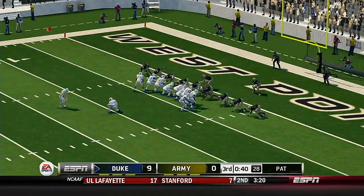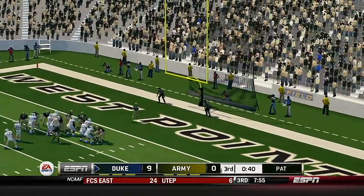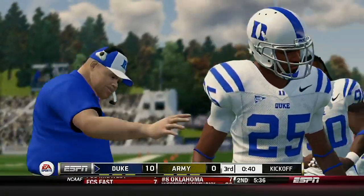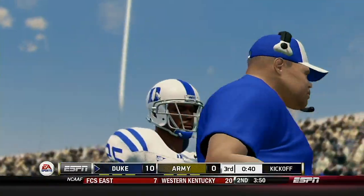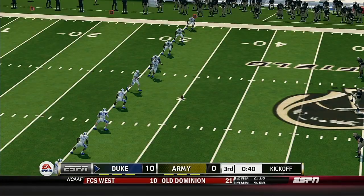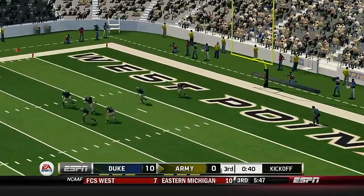Blocking the entire package. A well-deserved score. And he tacks on the extra point. So a 10-play, 50-yard drive, and that's good for a touchdown. Brad, I thought the offense did a really nice job of mixing up the play calling on that drive. I thought the defense was on its heels most of the drive because of the versatility of the offense.